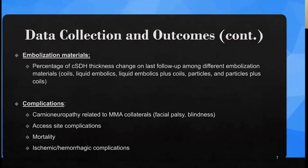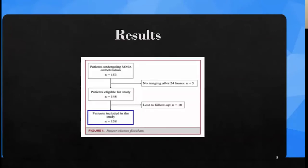They also looked at access site complications, mortality, ischemic and hemorrhagic complications, among others that they listed on the next tables. Dicep is going to take it from here.